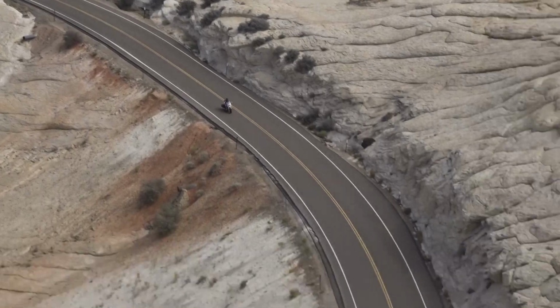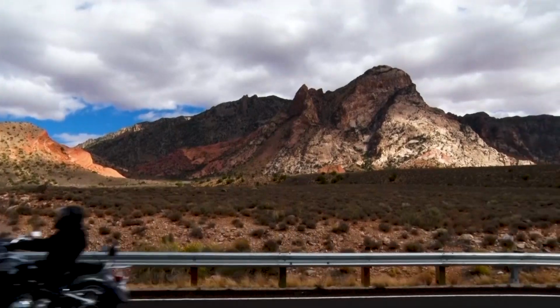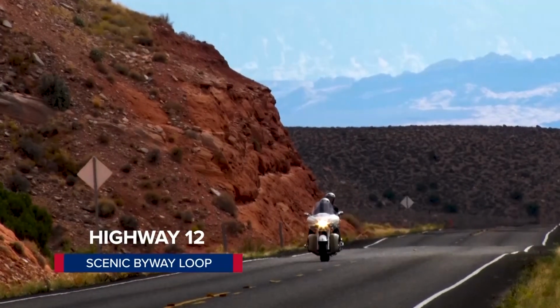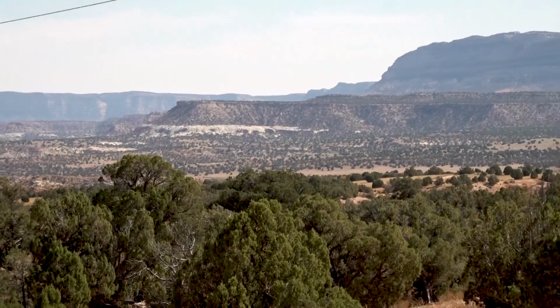Well, it's one of the masterpieces of Utah. I mean, this loop from Torrey going around to Boulder Mountain on Highway 12, it's just a gorgeous piece of highway. The scenery, from this low desert, where you're at now, and then we get up there to the high mountains and into the quakies and pines. It's just an incredible piece of real estate.